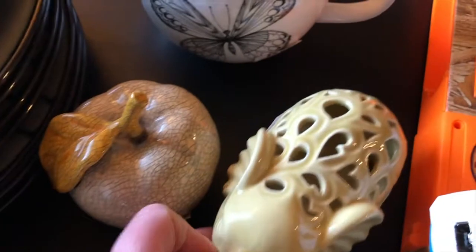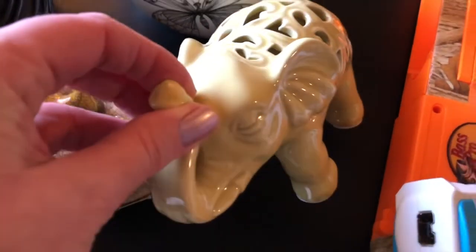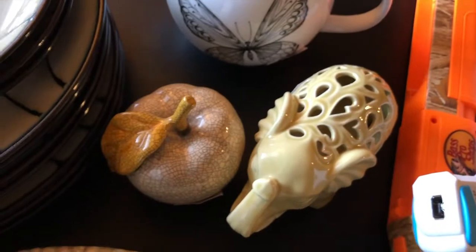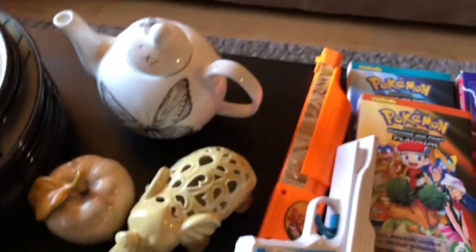I really like the design. I love the design on the back. Just really cute, a nice little decor item. I love that it's elephants. I love collecting animal type of safari items like giraffes and elephants and stuff like that. All right, so that's it for the decor items.